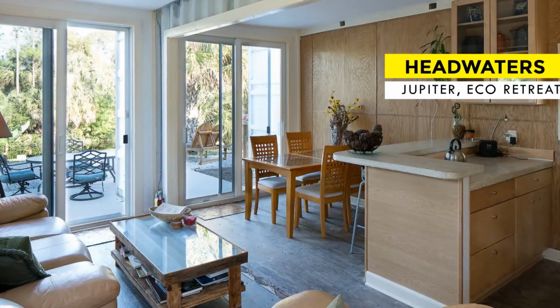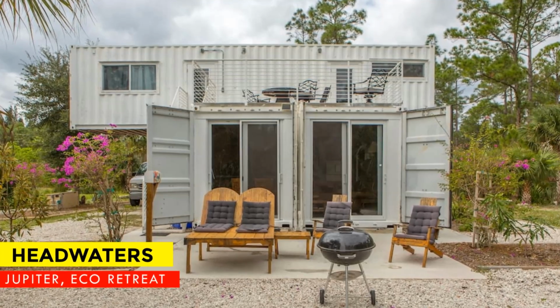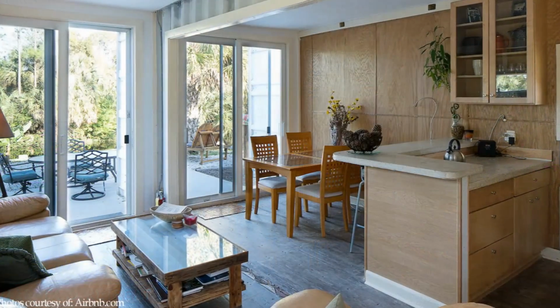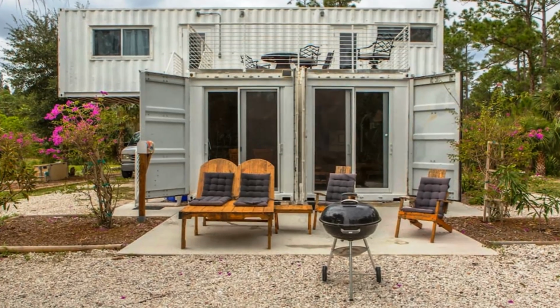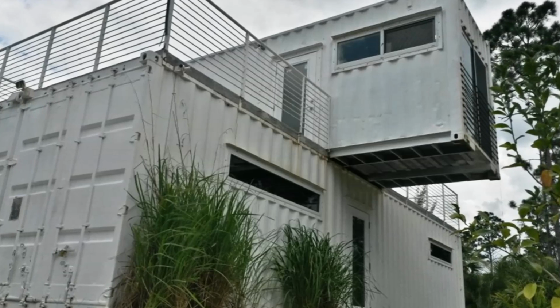Jupiter Eco-Retreat is a vacation rental in Jupiter Farms constructed from repurposed shipping containers located just across the Riverbend Park in Florida. This retreat is built from 3 shipping containers. 2 containers are placed side by side on the ground floor level, and the second story is formed by stacking the 3rd container cantilevered across the 2 ground floor containers.